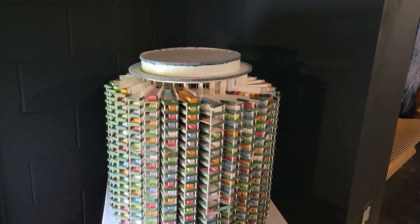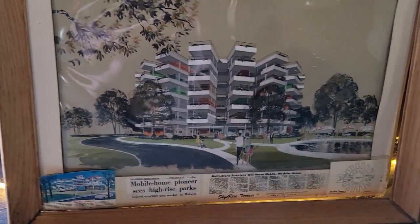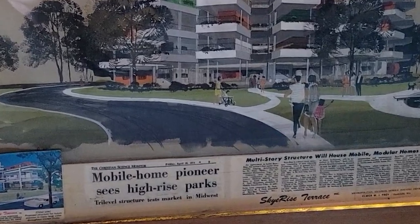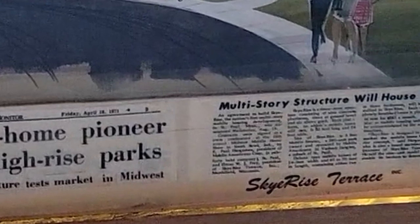All right, I'll be honest. First time I saw this, I'm thinking Matchbox cars, but it's actually a concept of a high rise for mobile homes. They have foundations and you drive your mobile home up into it and park it and you have a whole neighborhood.